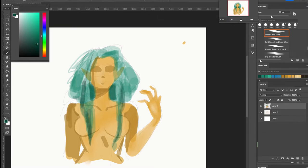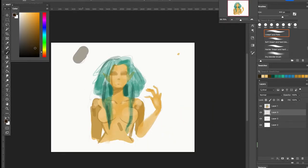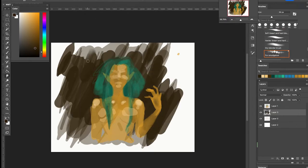Let me work some more on the skin. Black eyes. Oh, boy. I kind of have an idea. Can you hear me stroking? Stroking over here. You hear me stroking? I'm painting. No, wait.